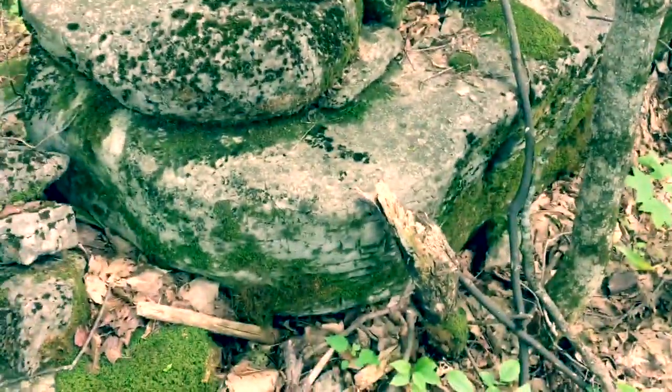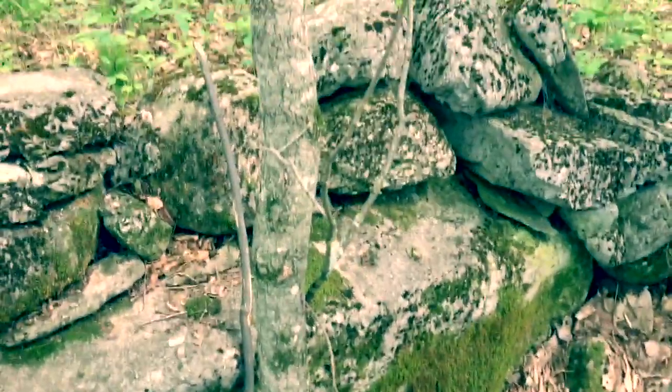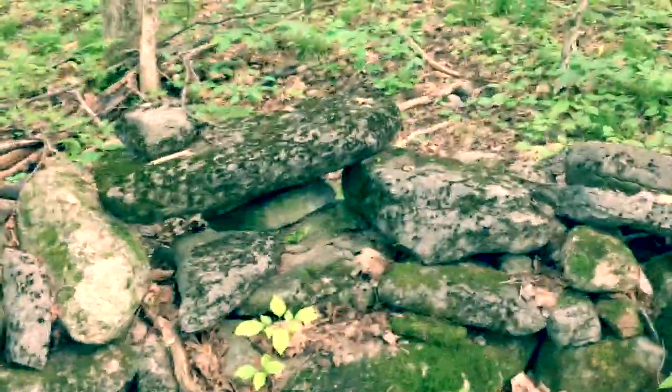Look at this one giant stone right here, guys. Just massive. With a bunch of smaller stones stacked on top of it. Sorry if the camera's pretty shaky, guys. I'm actually doing this off my phone.